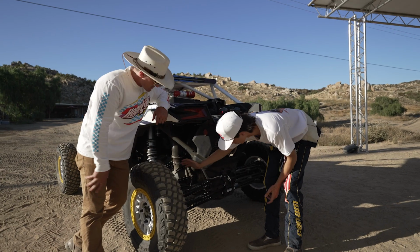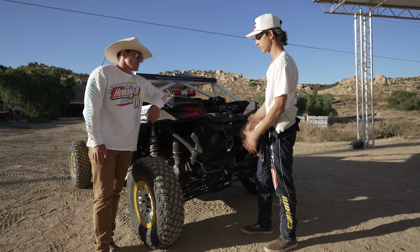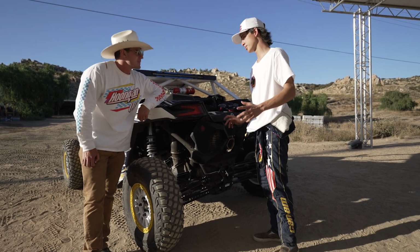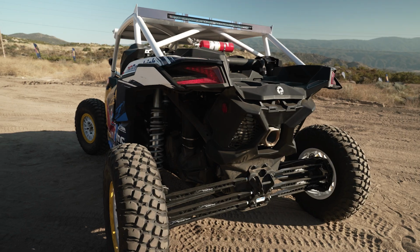Same thing as the shock tower, billet Zebras radius rods. Trailing arms in the rear are gusseted, big brakes in the rear, same wheel and tire and shock setup. Obviously, we're still running all the stock stuff, so we still got a rubber band back there, which some people hate on, some people love. Personally, I actually kind of love it. Other than that, it's still got stock exhaust, stock bed, and yeah, she gets it.